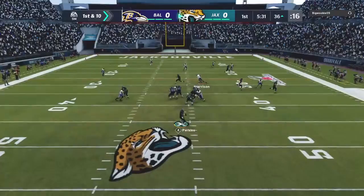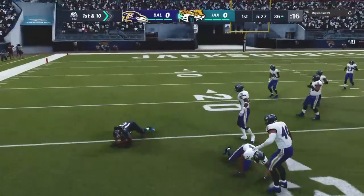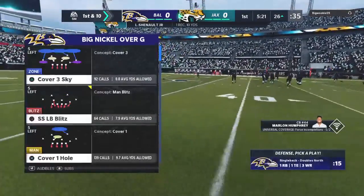Throwing is Perkins. He'll find his man, Laviska Shenault. And he works it past the 30, almost to the 25. 10 more there and another first down.